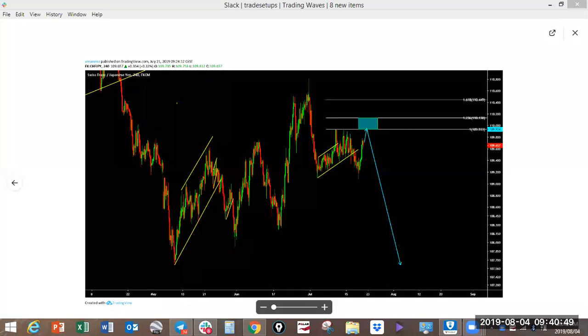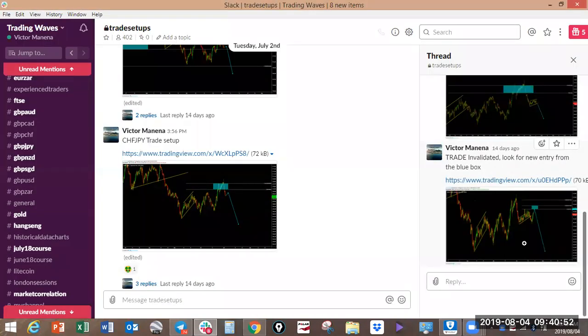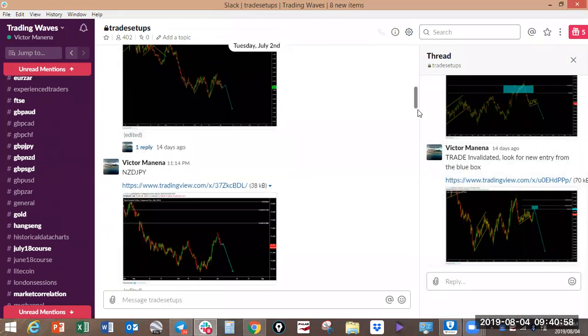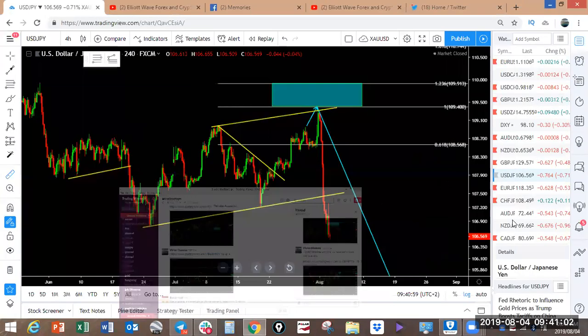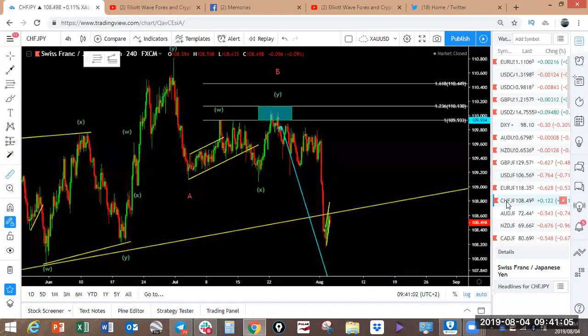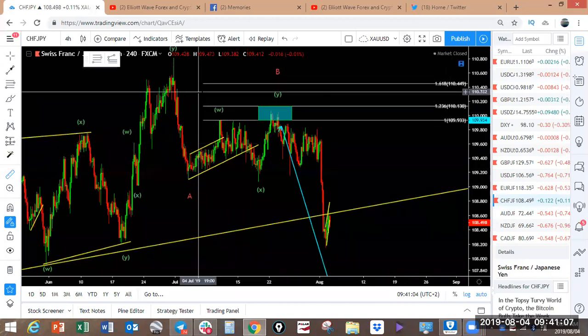Where are the impulses coming? Now, how did this play out? Now, if you look at this one here, let's just see here. Okay, so there's no update here on this one. I thought I had updated it. So let's just go through onto the CHFJPY setup and see how that has played out. And that is what you see there.